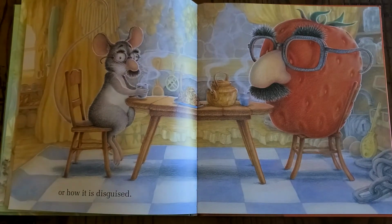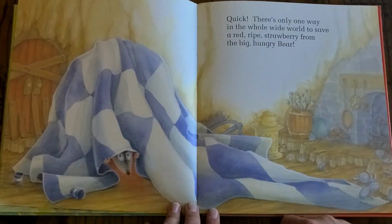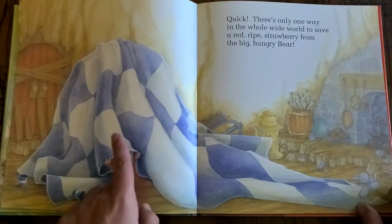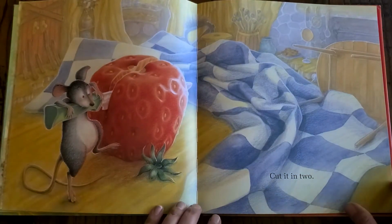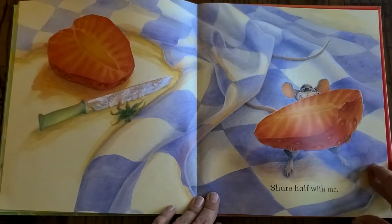Or how it's disguised. Did he try to dress it up? Pretend the strawberry is a friend? That's pretty silly. Quick! There's only one way in the whole wide world to save a red, ripe strawberry from the Big Hungry Bear. Are they hiding? Oh, there he goes. Cut it in two. Share half with me. Yummy.